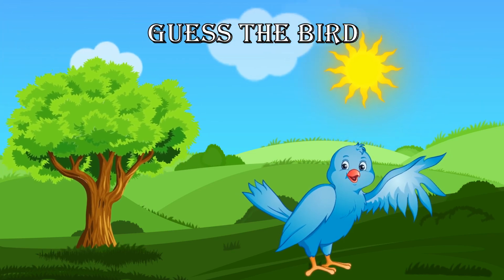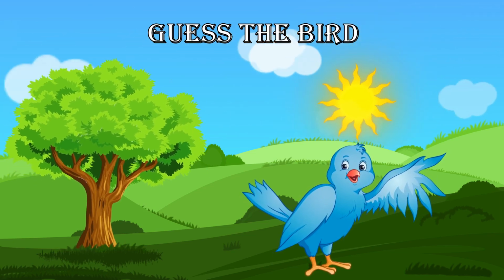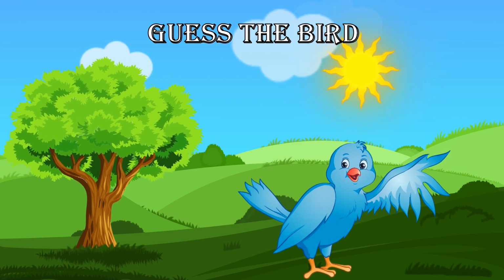Today, we've got a super fun challenge lined up for you. It's time to guess the image. You'll have 10 seconds to guess based on the picture that pops up on your screen. Think you can do it? Make sure to comment your answers below and let us know your final score at the end.